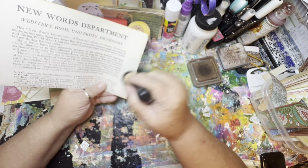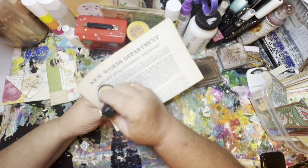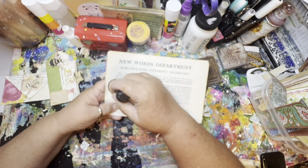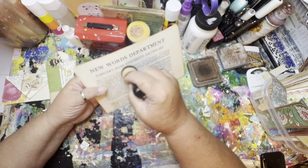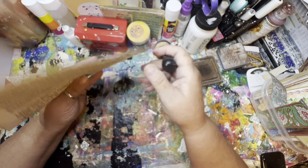I don't even know how old this book is. How old the new words are. I notice there's a lot of compound words in this dictionary. Maybe that's why it's so large.